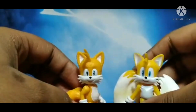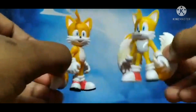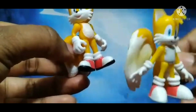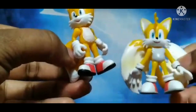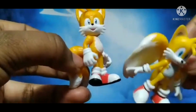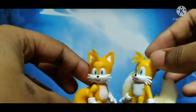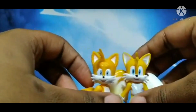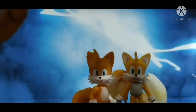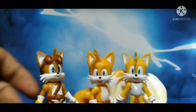Comparing him next to Game Tails, you can see a lot of difference. And if you ask why his tails look like this, it's a variant. I don't have the original Wave 1 Tails in this set. I only have the variant with the different tails. But yeah, he looks a lot different compared to his game counterpart. He also looks different than his Boom counterpart, right here, which they also scale pretty well next to each other.